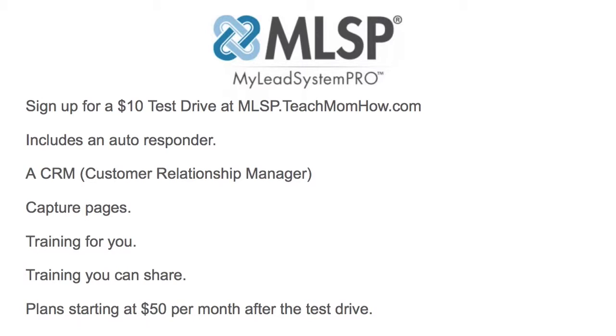This includes an autoresponder. So for not a lot more than you pay for AWeber, you can get an autoresponder plus a whole lot more. It also includes a CRM, which stands for Customer Relationship Manager. This is a piece of software that is pretty amazing. It's one of the coolest I've seen in the industry. What this Customer Relationship Manager does is every time you have a prospect, you put them into the CRM. You put their information, any notes about how your conversation went or your presentation went with this person, and when you need to follow up, because the fortune is in the follow-up.